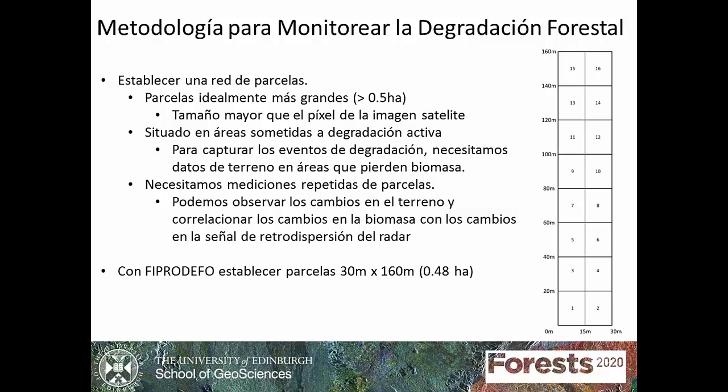With FIPRODEFO, we've amended the dimensions of the plot slightly, so it's 30 meters by 160 meters, which is just under half a hectare, and this is because it overlays with some of their old plots, which were 30 meters squared. But essentially, by having long, narrow plots, it reduces the time we need to spend in the field. We can start measuring the field plots at one end, establishing the subplots, and then we can just move up and along the plot, and as a group, we can remove all our tags and everything, move forward, and hopefully we can measure a single plot in a day.